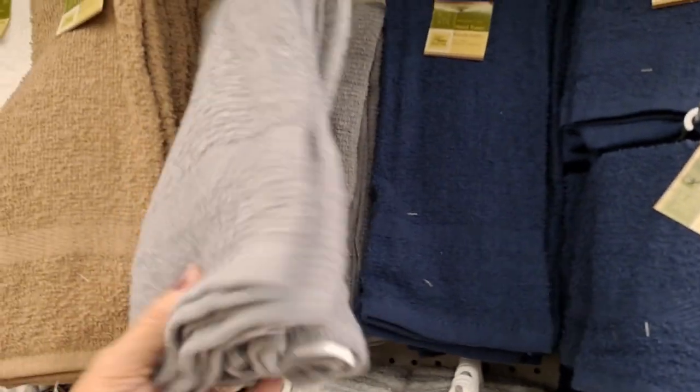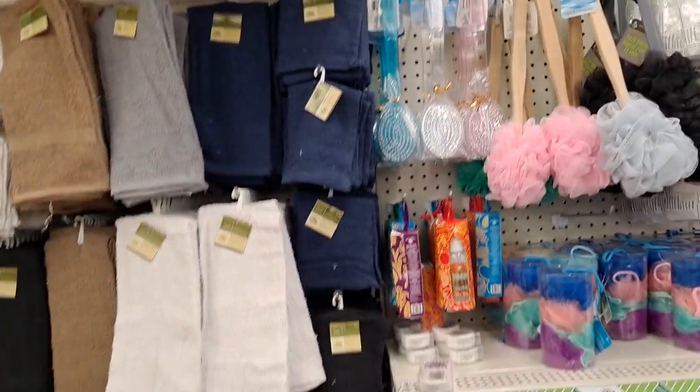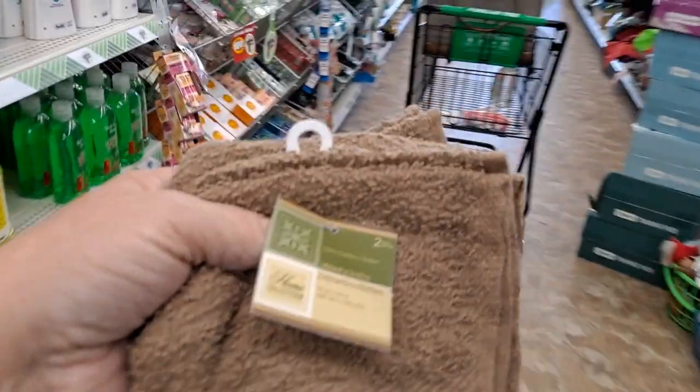I absolutely love these for our workout towels. My husband and I bring them. I grab some every single time. Yep. Grab me some of these for the kitchen sink.